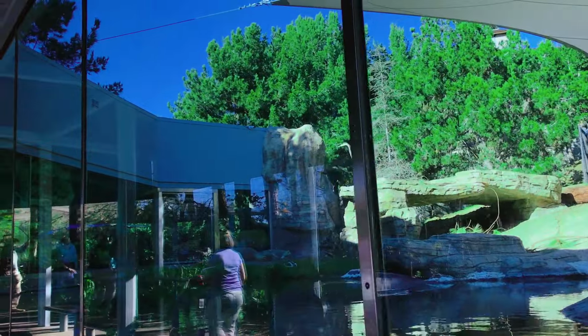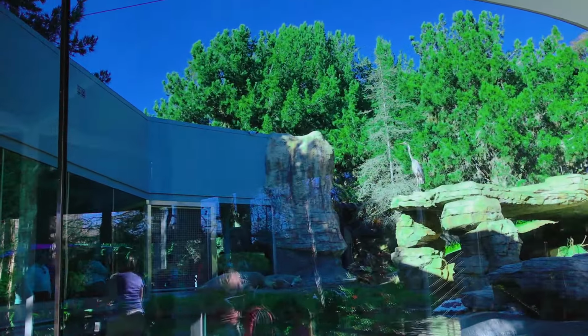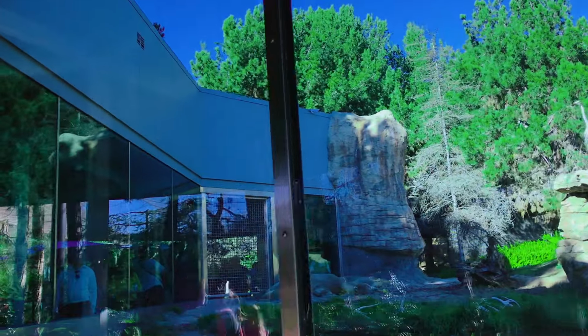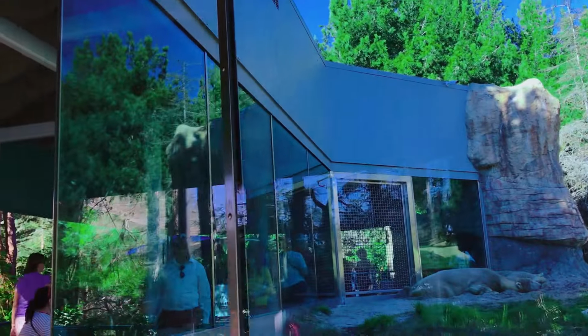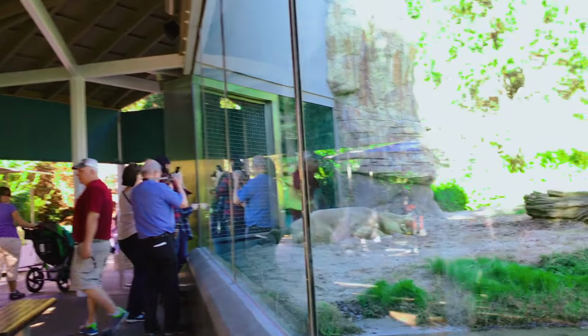See those cranes up there? Hi, buddy. Whoa. Good God, child. Did you guys hear that kid? Sounds like it was possessed.